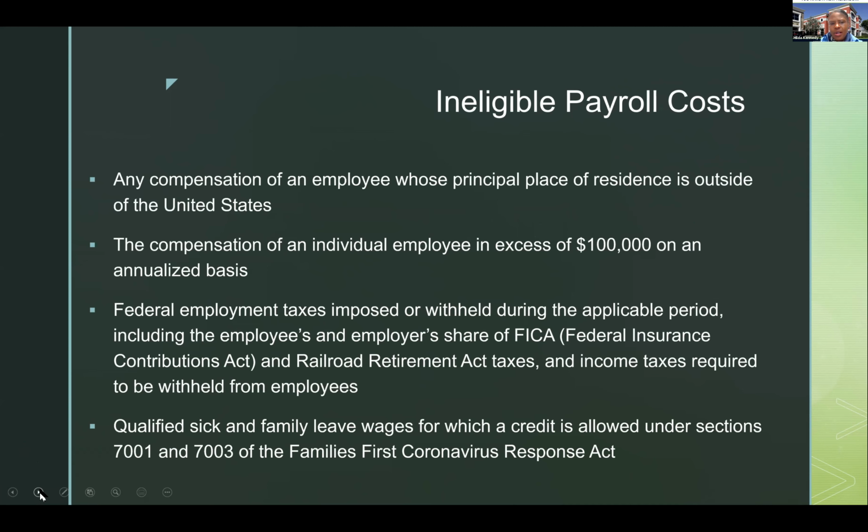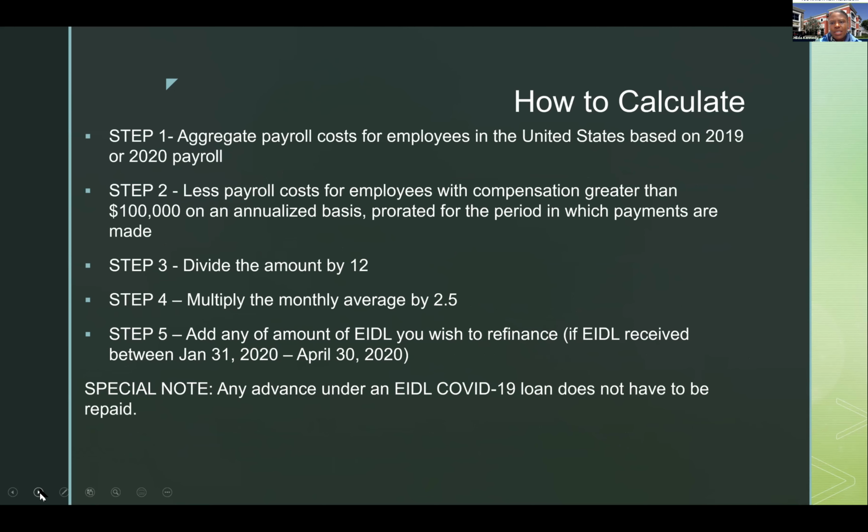Ineligible payroll costs are consistent with what we saw in the first round. Only people whose principal place of business is the US. Any employee cost above or in excess of $100,000 cannot be included. Federal employment taxes imposed or withheld can't be included. And then qualified sick and family leave that's been covered by the Families First Coronavirus Response Act, that can't be included as well. How do you calculate the payroll protection program loan amount?